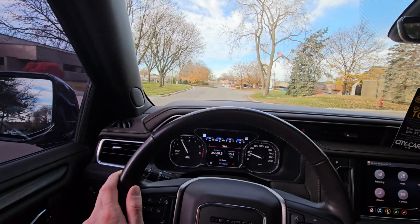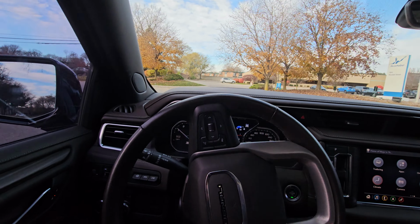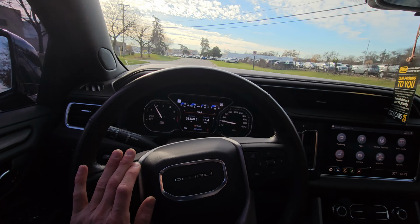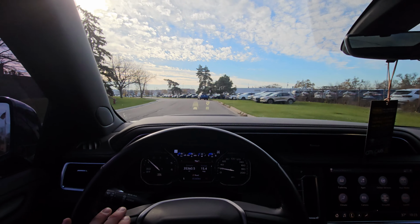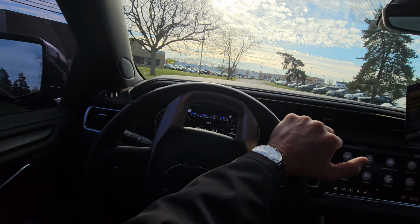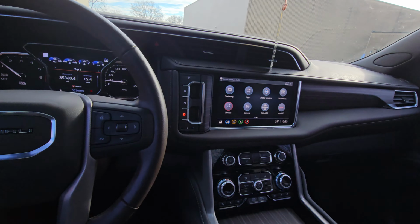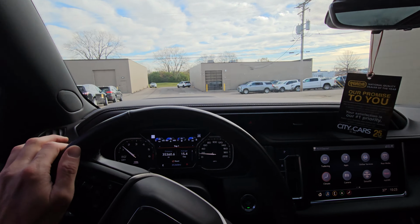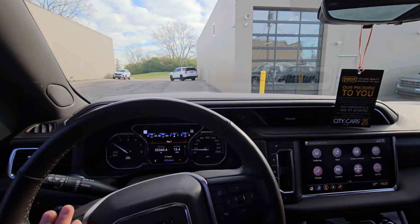Gotta love this platform. These new Yukon, Suburbans, Escalades, just absolutely awesome platform. Super comfortable to be in, responsive handling, incredibly comfy. Great cars. But as you can see, everything's in functional order. Steering feels tight, brakes are responsive. As far as the mechanics of the vehicle, this is in excellent condition. Let's go ahead and park this right on the side of the building here. Get it under the shade.